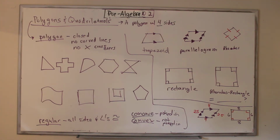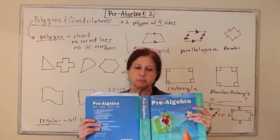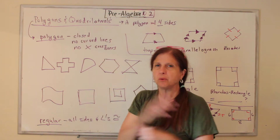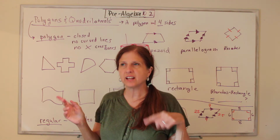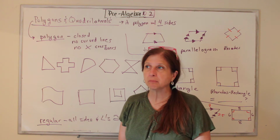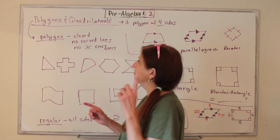Welcome back to Pre-Algebra Chapter 10, Section 2 in this book. And we are talking about polygons and quadrilaterals. So what does poly mean? It's a girl's name, like Pollyanna. It also means many. So is she many Annas, Pollyanna? I don't know. I think she's just one, Pollyanna.